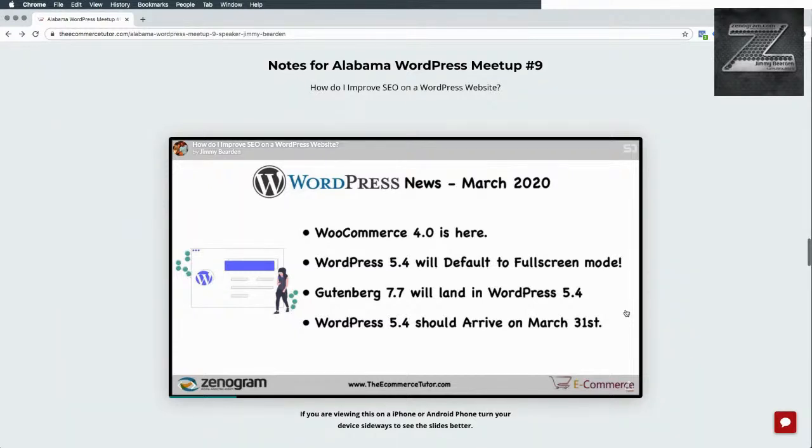5.4 will default to full screen mode. This is kind of exciting to a lot of people. Sometimes a lot of us don't really like all those things in the way when you're actually building something. I'm really happy about that. I've always liked to be able to move things out of the way when I'm working to get a better full-scale picture of what we're actually seeing. Gutenberg 7.7 has a lot of options that have been added in. I think a lot of you are really going to be happy to use it. It's going to be in WordPress 5.4, and right now, everything's on schedule for launch on March 31st for WordPress 5.4.